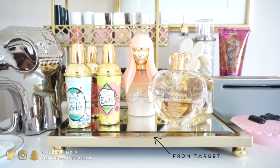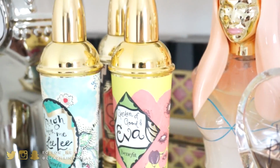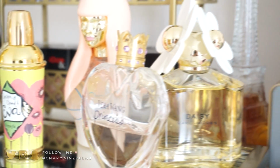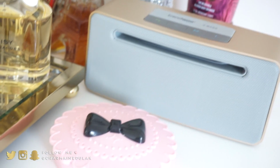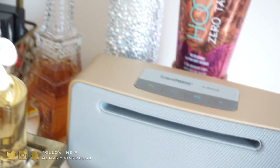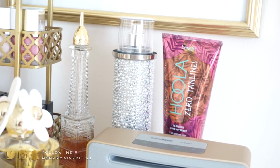And then these are some of my perfumes. I don't have a whole lot just because I don't really use them as much, but I do love having them. So here are just some of my favorites. And then over here I have an eyelash case, and my cute little speakers, and then some more perfume bottles on the side here.